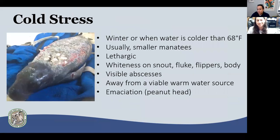So cold stress, this really only occurs in the winter, and this happens when those manatees are in water that's just too cold for them. It typically only affects smaller manatees, so calves, juveniles, and small adults are really who we see getting affected mainly by cold stress. Some of the side effects, so to speak, would be lethargy, that whiteness on the face or the snout, or even the fluke, and other parts of the body. You'll see those visible abscesses on them, and sometimes they'll be emaciated as well.